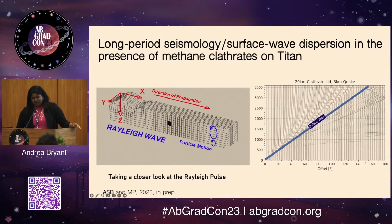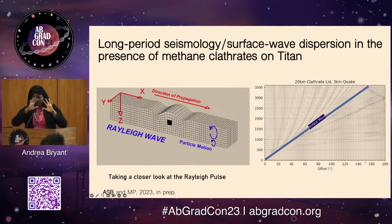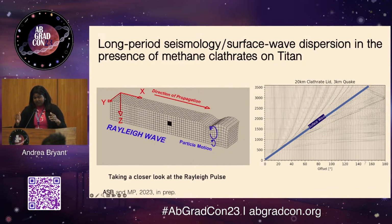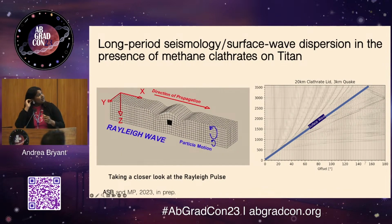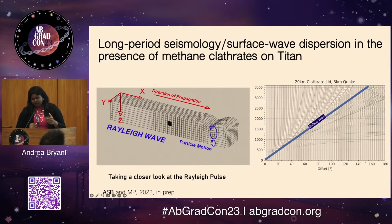Okay, so now this brings me to the namesake of this talk, long period seismology. If you're familiar with seismograms, we have the body waves, so those are the P waves, compressive waves, and the shear waves, S waves. And then later on we have these surface waves. As opposed to using body waves, I'm looking at methane clathrate models. What if I were to use the surface wave information, and particularly dispersion information, to try to learn about Titan and maybe about the ice shell thickness? So let's see what I found.